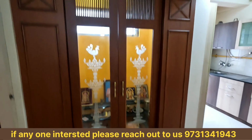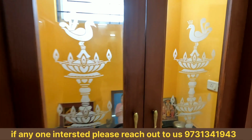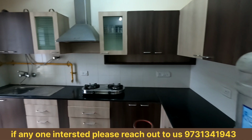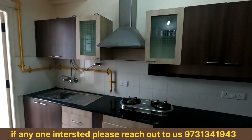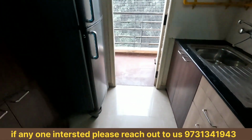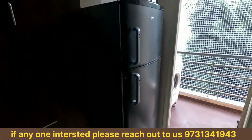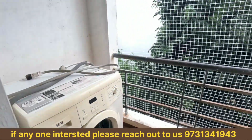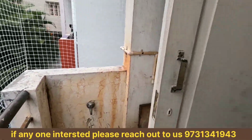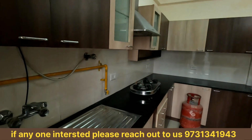Puja room. Space is there. Main point, the kitchen. Modular kitchen. Chimney is already provided, and the kitchen has plenty of cabinets. A complete modern kind of kitchen. Fridge is there. Washing machine is there. As I said, if you put up pigeon collapsible nets, you need not worry about the pigeons and all these things. Gas connection is also there.